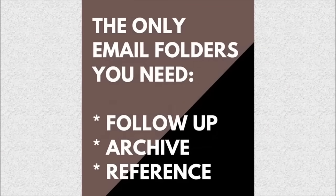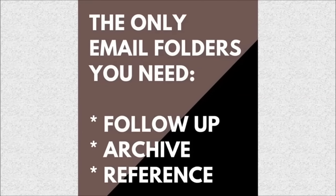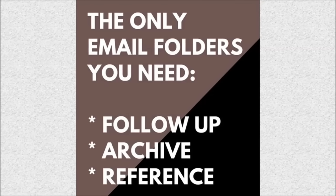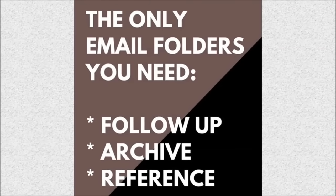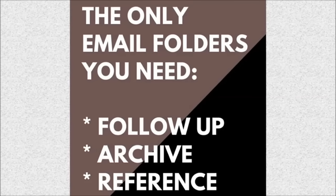36. Instead of trying to hit inbox 0 all the time, although it's great for you if you can, sort your emails into 3 simple folders: follow up, archive, and reference. This is sort of similar to the way you can organize your paper mail and letters, except it's for email.